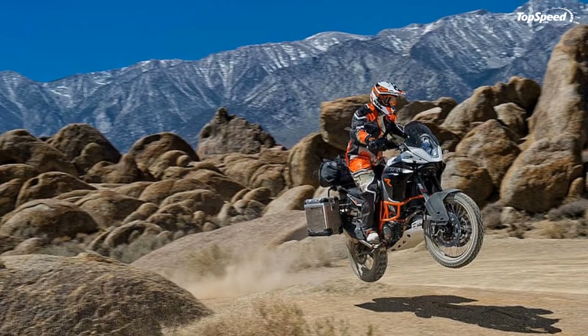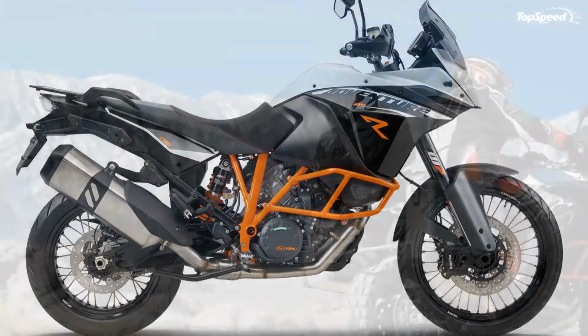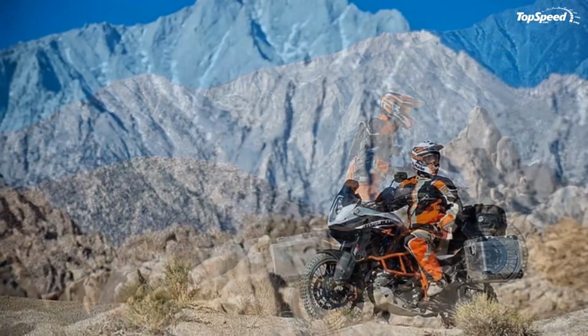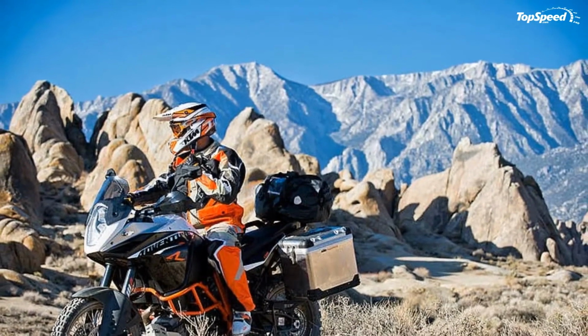If desired, the 21-inch front and 18-inch rear wheels can be fitted with deep tread knobbly tires, thereby extending the field of use dramatically. Desert perhaps? No problem. The following features distinguish the 1190 Adventure R.